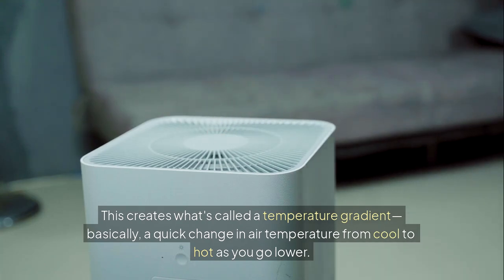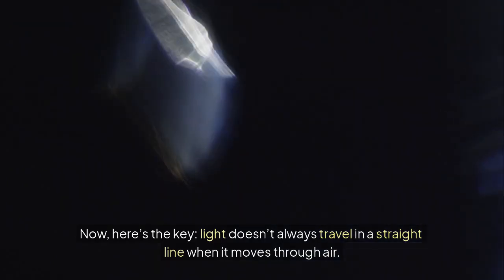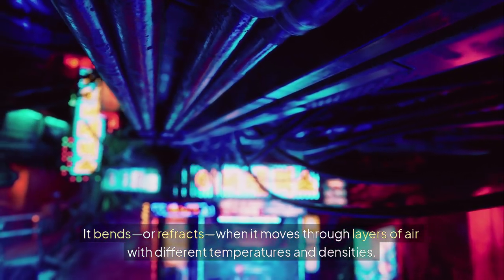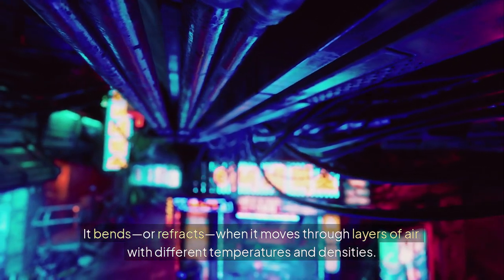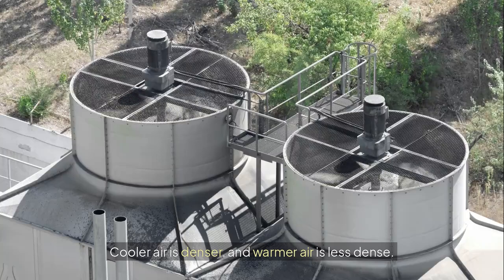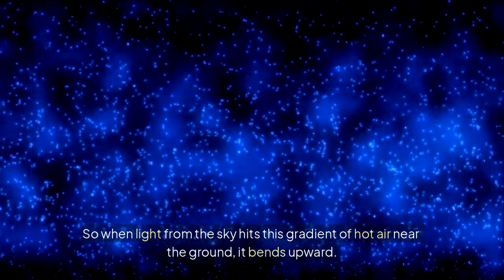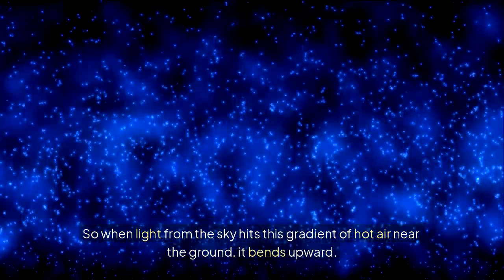Now, here's the key: light doesn't always travel in a straight line when it moves through air. It bends, or refracts, when it moves through layers of air with different temperatures and densities. Cooler air is denser, and warmer air is less dense. So when light from the sky hits this gradient of hot air near the ground, it bends upward.